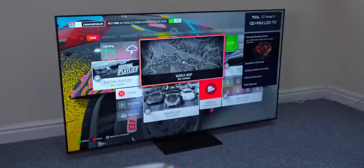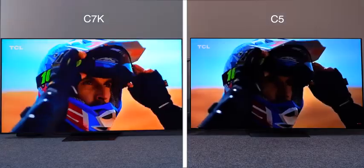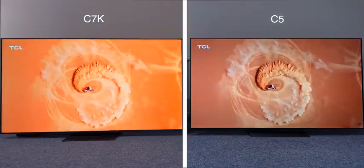Speaking of thin, this is one area that OLED TVs tend to outperform, because that panel can be so thin, but the C7K is impressively not far off, and both are ultra slim and would look great in any setup, if you can fit them in your room.